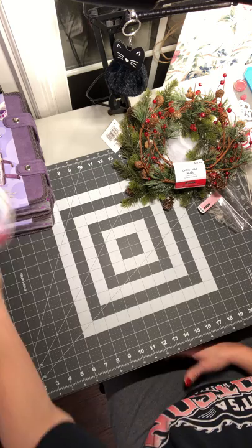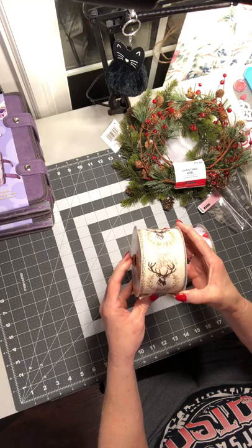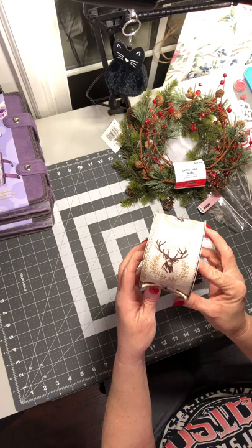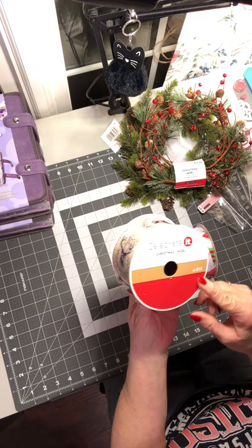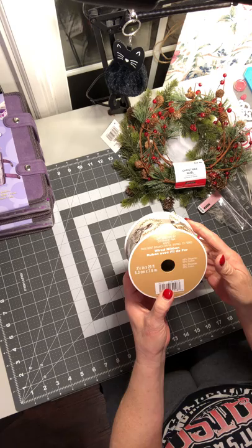Starts with some ribbon that I got. I love this. I don't know why, but for some reason, I love the deer stuff this year. I have made a lot of things that include the deer with the antlers, but I found this ribbon. This ribbon was $10, and 70% off made it $3. There's 25 feet of ribbon on here, but I thought it was really pretty.